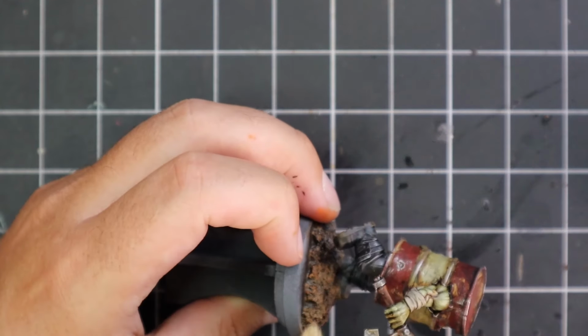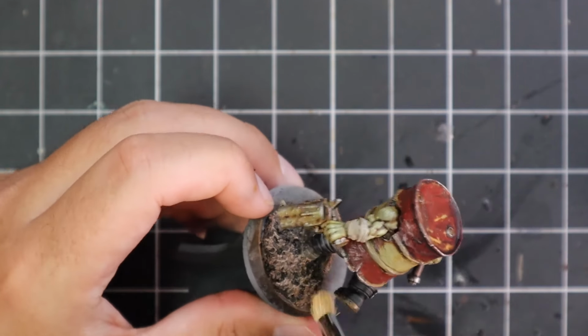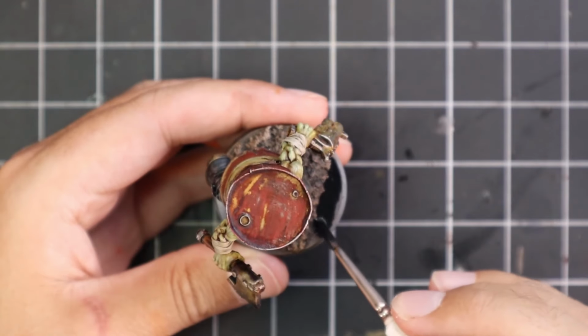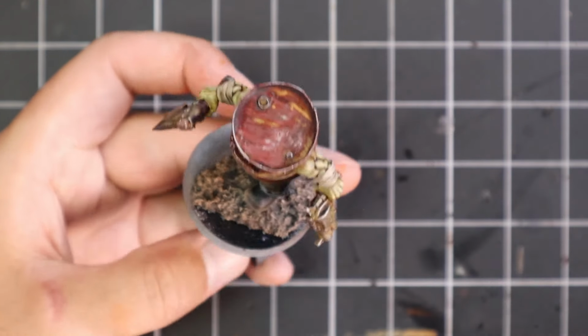Quick dry brush on the base, standing on some cork that I shaped down. I didn't bother putting any other texture paste on it right now because I'm not really sure what I'm going to do with the rest of the base. But I did dry brush it to make it look finished, and then I black rimmed the bottom and around the edges, just so it looks as finished as I can make it right now.